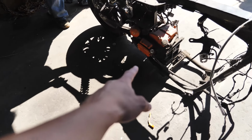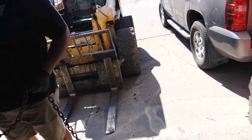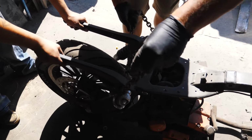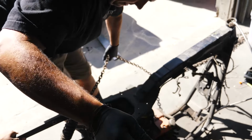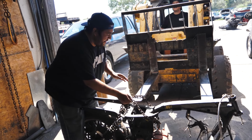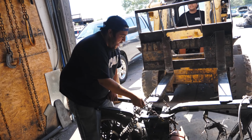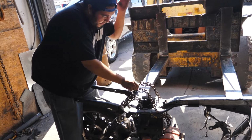So we're gonna drop the oil pan on this and take the rear tire, and the easiest way to do that is just attach it to the skid steer. Lift it up entirely off the ground, because jacks are for people that want to do more work. Right. There you go. Go up. A little bit more. Slide it in.